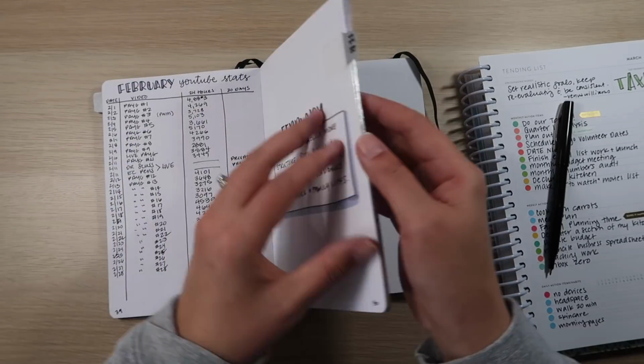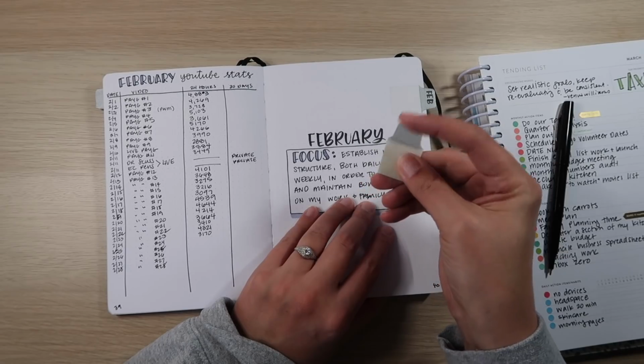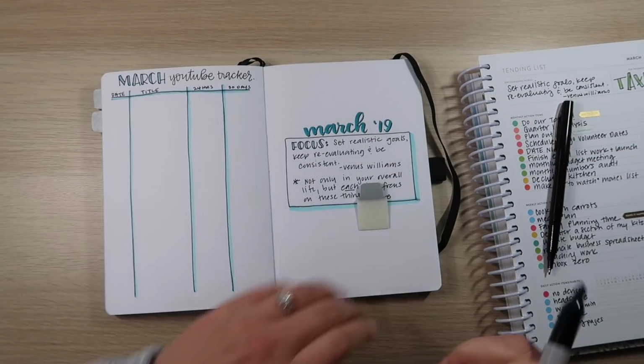And then, as I have been doing recently, I'm going to take one of these tabs. These are the ones that Avery sent me. These are the little mini tabs, and I'm going to put March on it because I'm liking having them.